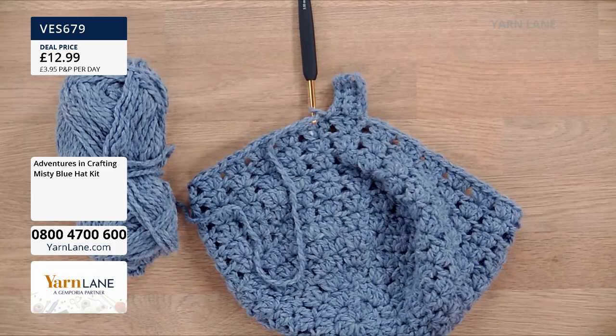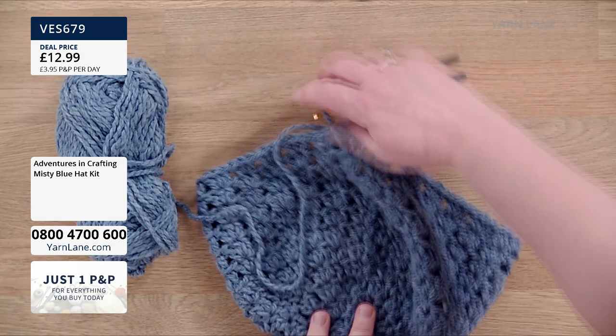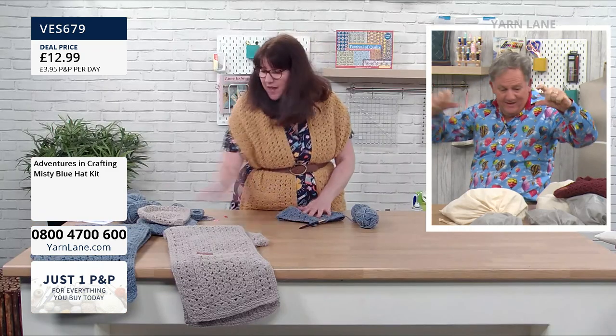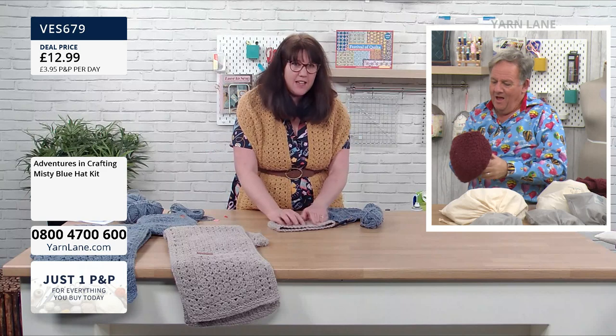So the rim, you kind of join it along as you go. So you don't do 1 row of rim, 2nd row of rim. You make a deep rim and start going along. And that gives you this lovely ribbing effect that you can see on here.